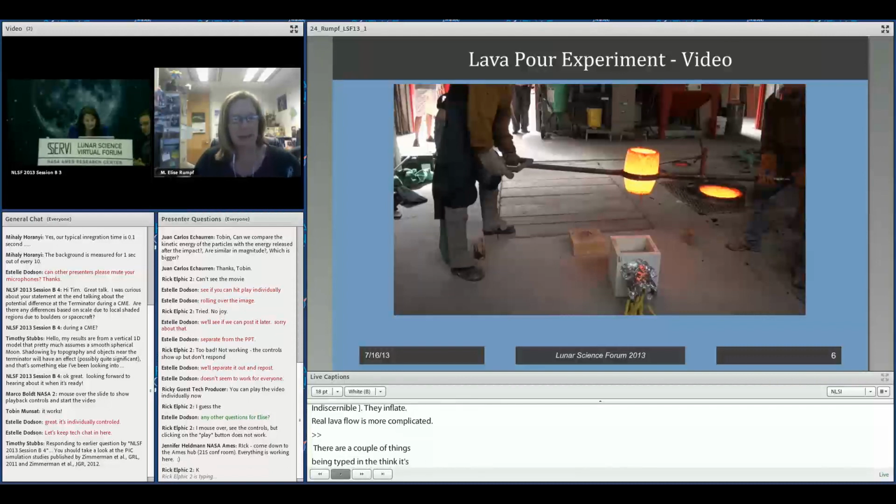Okay, very good. There are a couple of things being typed in, but I think it's mostly about the movie still. So people are trying to help each other see the movies.